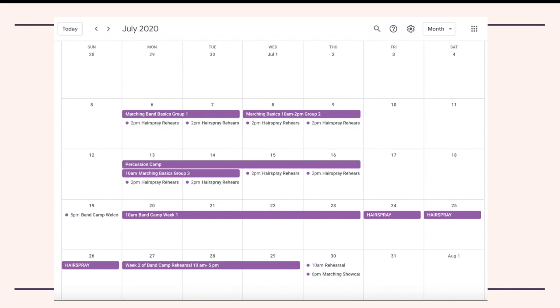Then we have our percussion camp, 13th through the 16th. That, as long as we are still able to have camp going on, is when our goals are. And then July 19th, on that Sunday, yes, it is a Sunday, because we want to make sure we get everything to you, we are going to ask you to come on out to our theater.